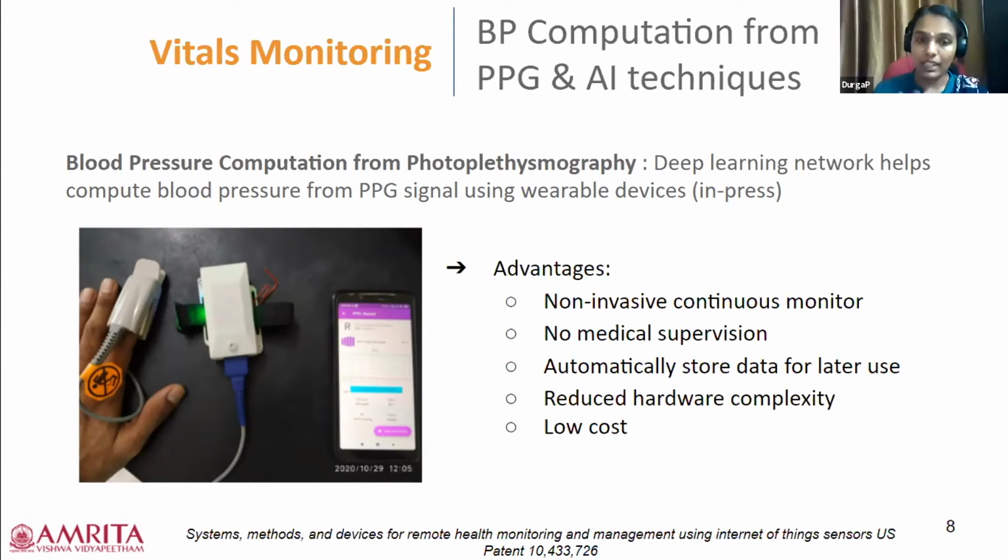And this data can also be accessed using a smartphone with the app installed, since the smartphone is also connected to the device with Bluetooth. So in this way, we are able to easily use a device that is designed to be non-invasive, with no medical supervision, that has a data storage feature, and with a reduced hardware complexity. So our aim is to give it at a low cost.